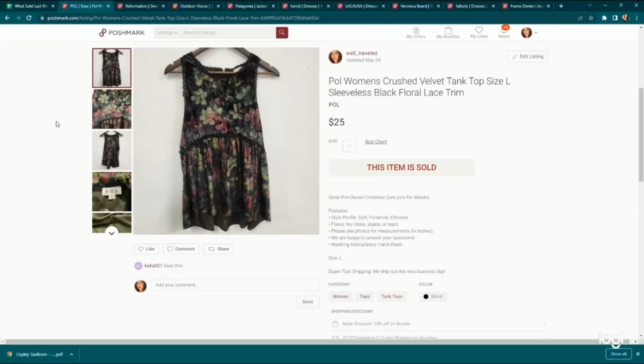I picked this up for $4.99. We listed it for $30 on Posh. It sold on an offer for $25.